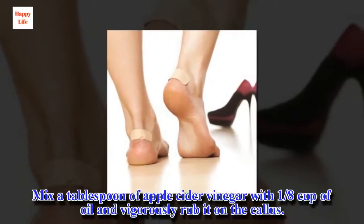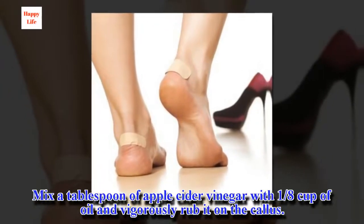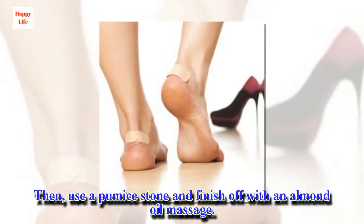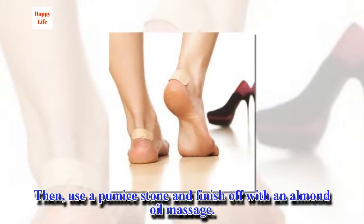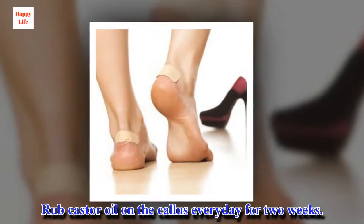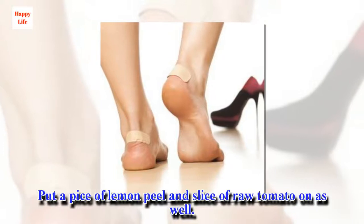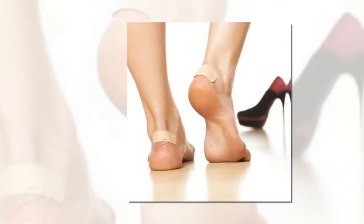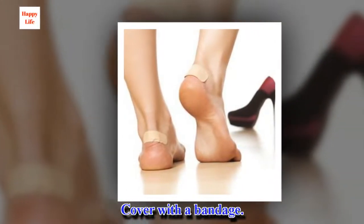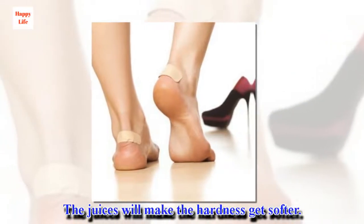Mix a tablespoon of apple cider vinegar with 1/8 cup of oil and vigorously rub it on the callus. Then, use a pumice stone and finish off with an almond oil massage. Rub castor oil on the callus every day for 2 weeks. Put a piece of lemon peel and slice of raw tomato on as well. Cover with a bandage. The juices will make the hardness get softer.